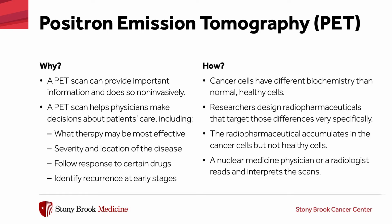The reason we're interested in PET imaging is that scans can provide very important information about diseases, particularly cancer, and it does so non-invasively. This is different from other types of procedures that you might think of as like a biopsy, where you're actually going invasively in and looking at the cancer. We can get the same type of information non-invasively using a PET scan.